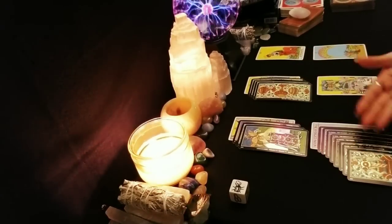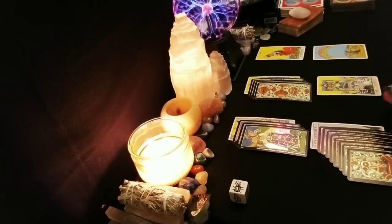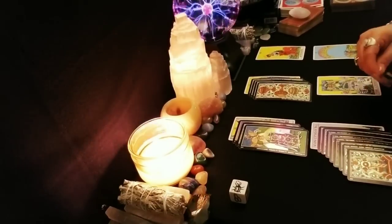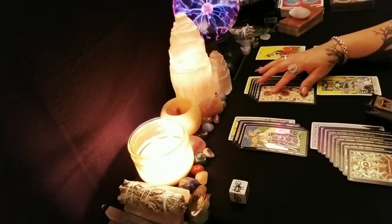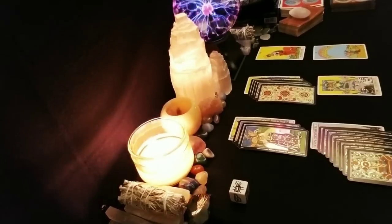I don't know. We have the Three of Swords too. It's going to be different for everyone. Let me know in the comments below. Clarify the Three of Cups, please. All right, so we have the Three of Pentacles. So in the reverse. So what's happening with this Three of Pentacles in the reverse?